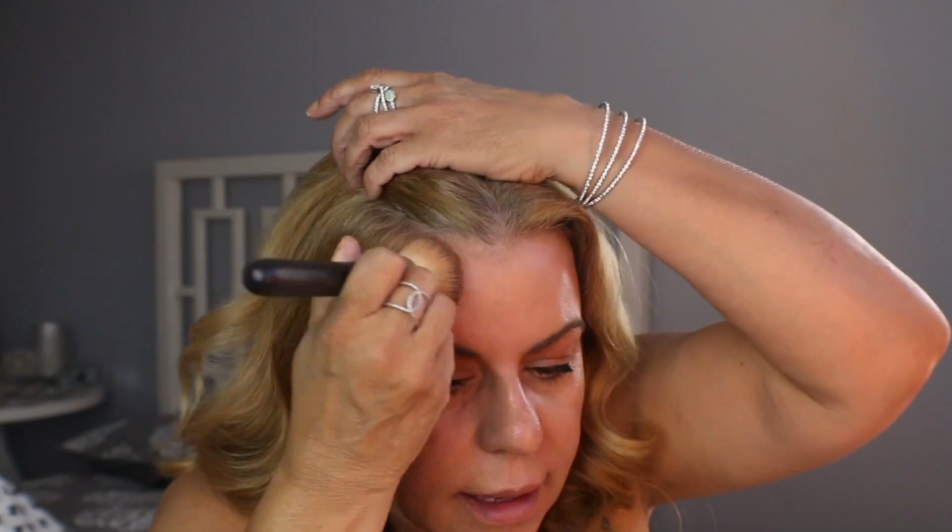So let's do the other side, and I'm going to actually use a foundation brush. Give it two pumps. I'm gonna dab some on my face just to get it started. A lot of people also like using this foundation with their fingers, so if that's your preference, go for it. I go back and forth between my brushes, and I'll pick up the extra on my hand. And so let's go back in and dab that in.